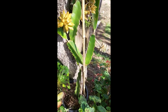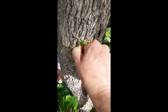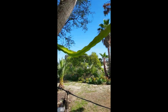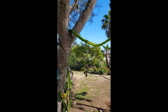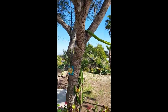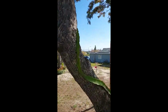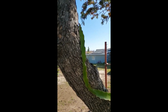Check out this variety I trellised on this jacaranda tree. You can see it's already shooting roots out. It's grabbing on tight. And we got this big branch that's popping up over, and it's starting to grow again, springtime. Give you the full view. And if you don't have enough trellises, you can just get crafty and put it on a tree. And if it's the right tree, most likely it'll be very happy.